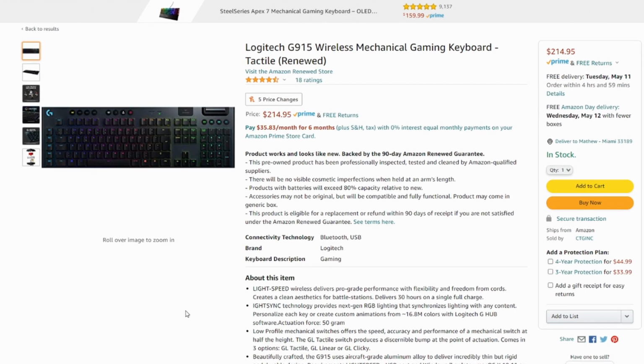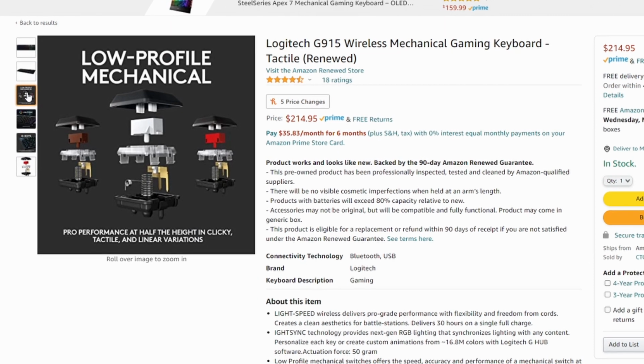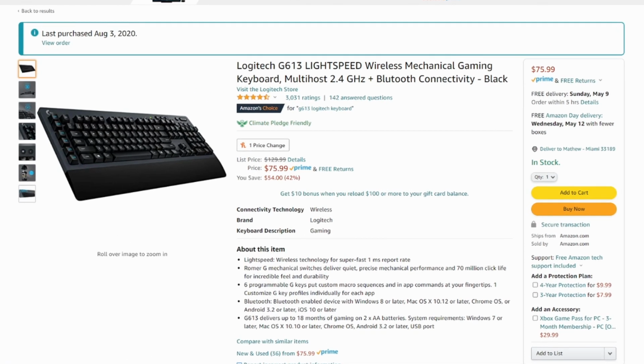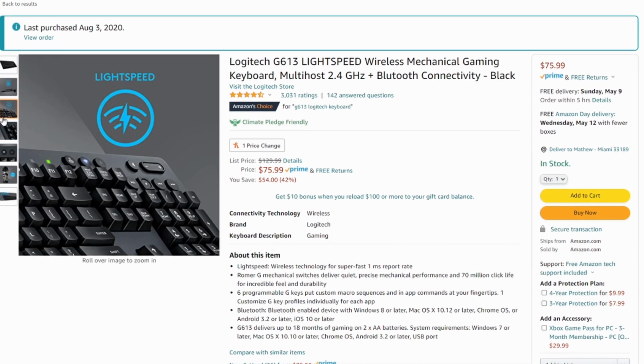Now if you won't settle for a keyboard unless it has some RGB, don't worry, I got you covered. This is my backup option for all you RGB fanatics out there that cannot live without lighting up your world. So this is the G913, but it is going to cost you a bit more. And speaking of price, just to put the cherry on top, this keyboard comes in at a price of $75, which really isn't bad for a keyboard that offers all these features.